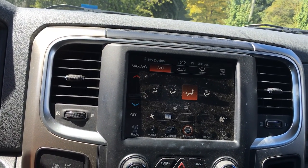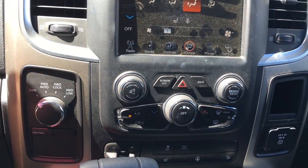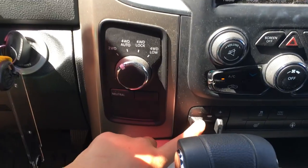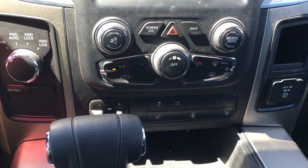You can connect your phone for hands-free communication. Down below, you can turn off the screen if it's bugging you. You also have hazard lights and audio and climate controls if you prefer to use actual buttons. You have an integrated trailer brake controller, as well as the traction control and tow haul mode, the front heated seats, as well as the heated steering wheel.